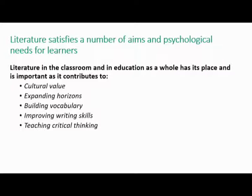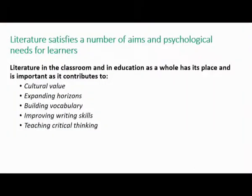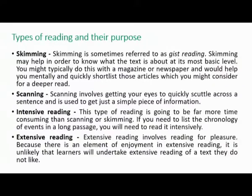In a classroom and in education as a whole, reading has a specific place. It helps with cultural value, expanding horizons, building vocabulary, improving writing skills, and teaching critical thinking. You need to read through these and be able to explain what we mean, for instance, when we say that literature in a classroom can contribute towards the cultural value of a learner. What does it mean that it can contribute to expanding horizons? For each of these, you need to be able to explain what is meant by that.